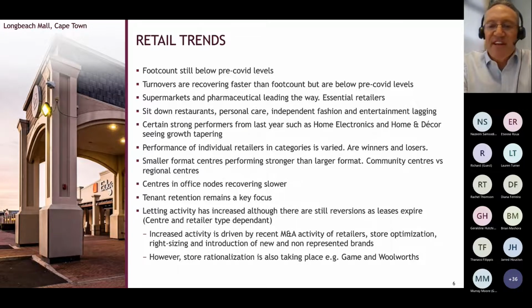Performance of individual retailers and categories is varied. There are winners and losers, and what I mean by that is not everybody in every category is performing the same. For instance, in your supermarkets, you've got certain operators that are outperforming others. To give you an example, in apparel, we're seeing that value apparel is still leading the way, leading the recovery. And also you'll find that shoes, for instance, are softer. The performance of the shoe category is softer. So you really have to dig into the detail and see exactly what's happening in each of those categories and look at retailer by retailer performance to understand a lot of those nuances.